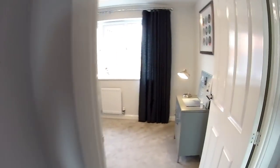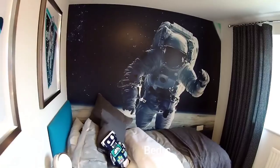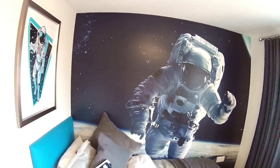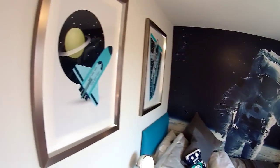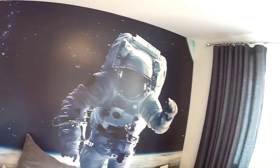Okay, so at the rear, we've got bedroom 4. Now this has got a lot of space for my liking. Dimensions in here, 3 metres 21 by 2 metres 49. That wall's pretty good, isn't it? Yeah. I like that.